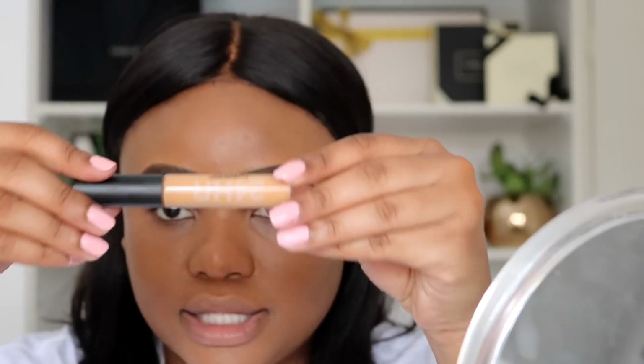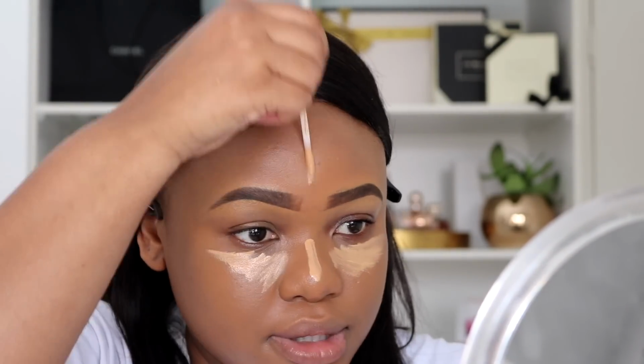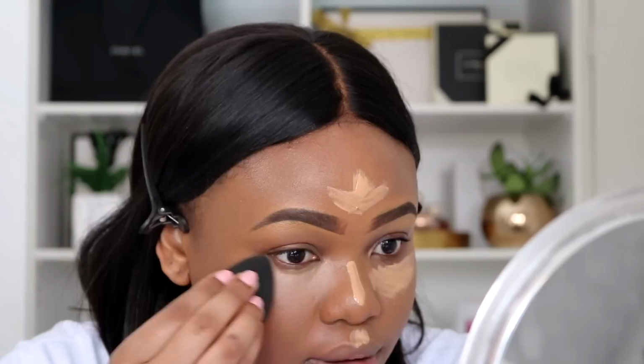I'm taking this concealer in NC44, which I'm going to say one more time, it's very light. I haven't gone out to pick out a darker one. I might just do that though. Well, my products are MAC, my brushes aren't really MAC. I only have a few MAC brushes, not a lot at all. But I'm using my Sigma 3D blender.